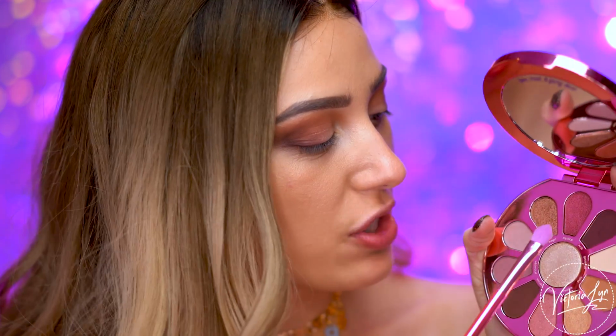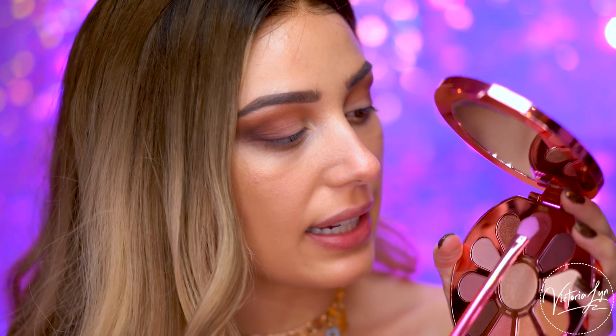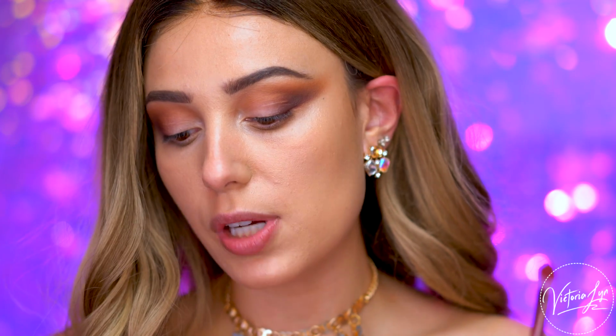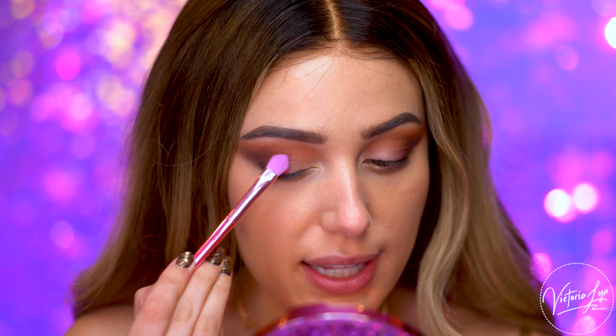So next we're gonna grab this shade up here called Mystical, and I'm using it on the eyeshadow brush. This is a really metallic color. It's really pigmented, and I picked up quite a bit with just that little swipe there. So to make it super metallic, I'm gonna wet it with the Mer Mist. This is also from Tarte. It's a shimmer spray. This will make it even more shimmery. I'm just gonna go ahead and lay that color.